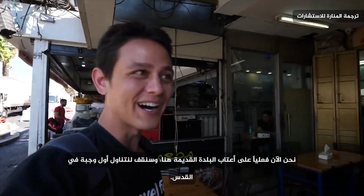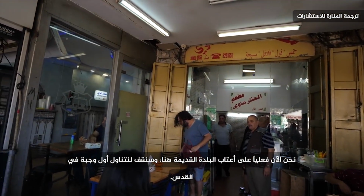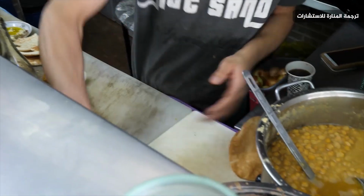Okay, so actually we're on the outside of the old city right now, and we're stopping to eat our first meal in Jerusalem.